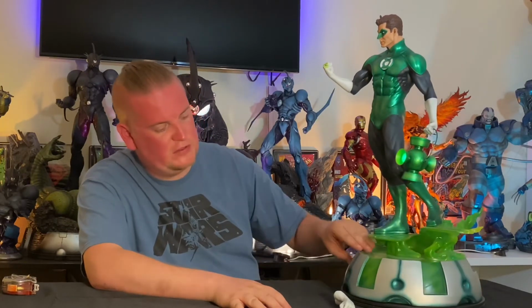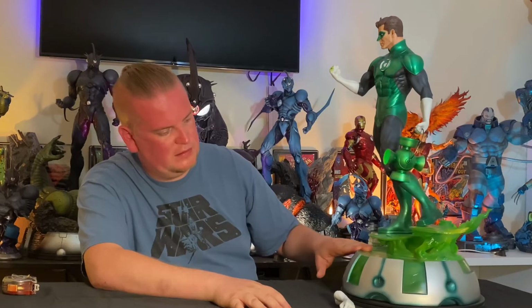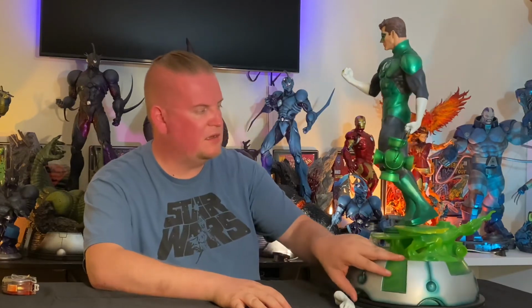Okay, looking through here, the sculpt on the area below the construct on the base has some swirls through it, but I really think there's a lot that could have been achieved that they didn't take the chance on. The green on the uniform looks good.